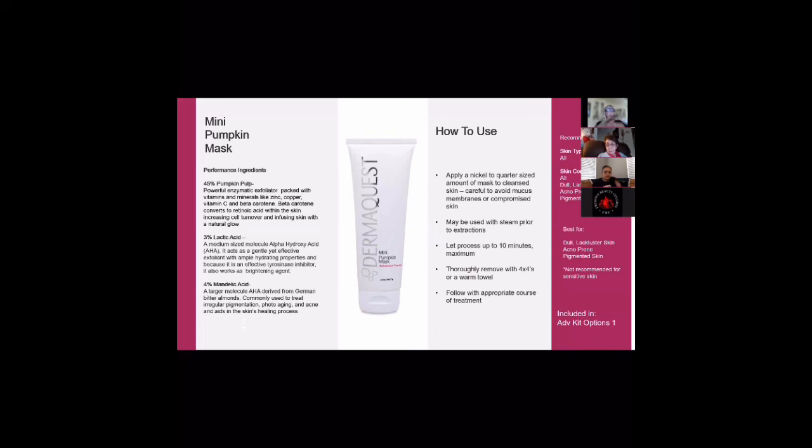And I always like to do hand and arm massage while this is processing, so I can see that client's skin and kind of keep a tab on it, like the cheeks, the chin here. This is a treatment mask, so not a finishing mask, not a hydrating or whatever mask. It is meant to do a job.